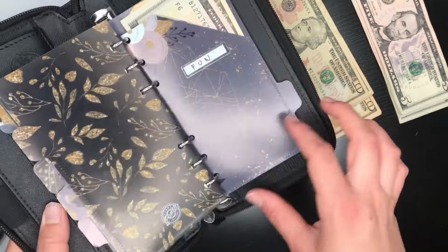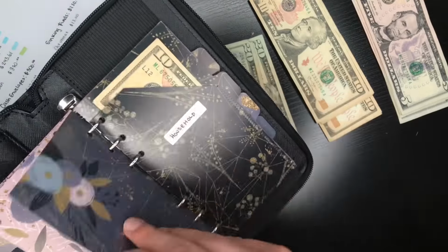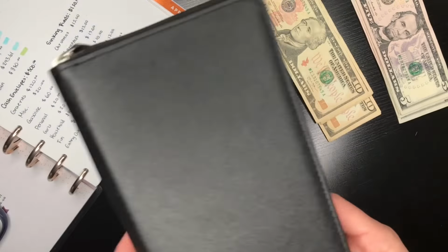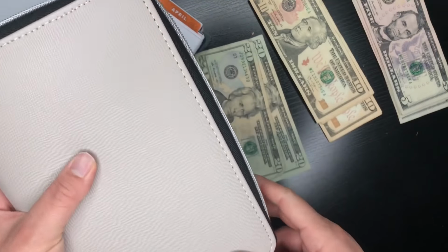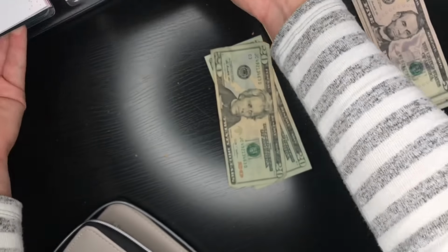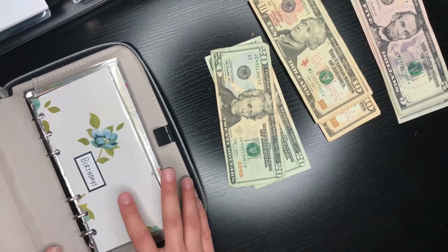Okay, so here are my cash envelopes all nicely stuffed, and I'm gonna move on to the sinking funds now. And I still have to put my cards in here and everything, so there it is. And then here is my sinking funds wallet. And I'm actually gonna move my planner out of the way because I can still see it from up here. I want you guys to fully see this.